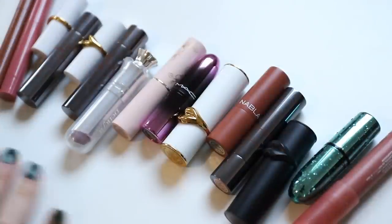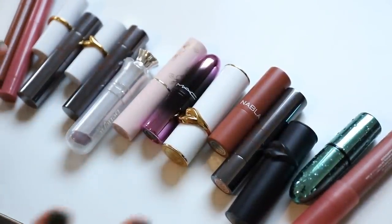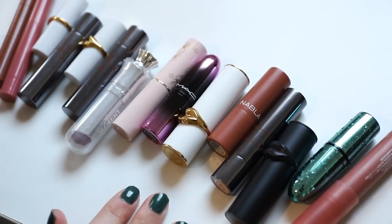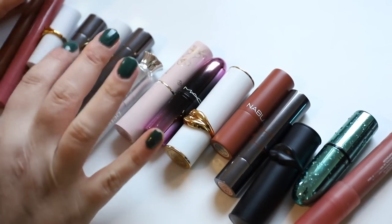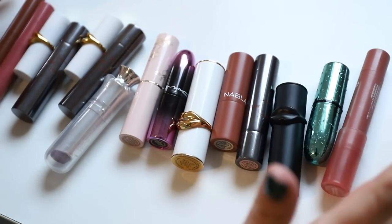All right, onto the bullet products. These are the sheer lipsticks, tinted lip balm type products, lip balms in tubes. I know one of these is a clear, so it's a clear balm. So let's get on to swatching these.